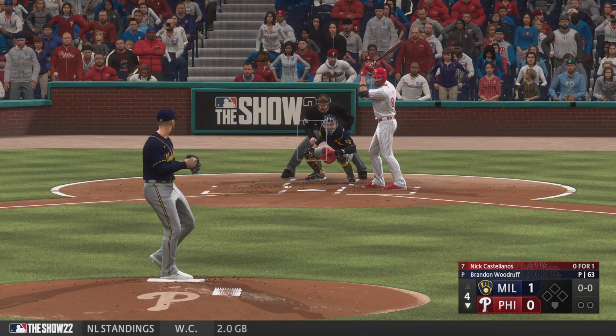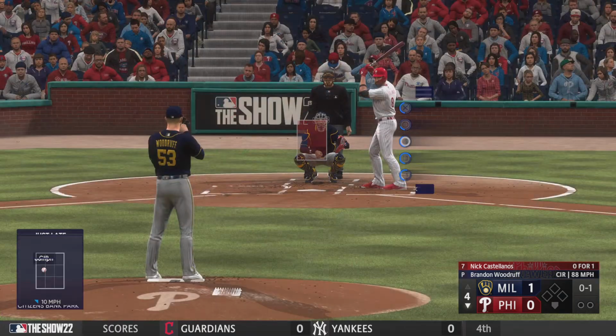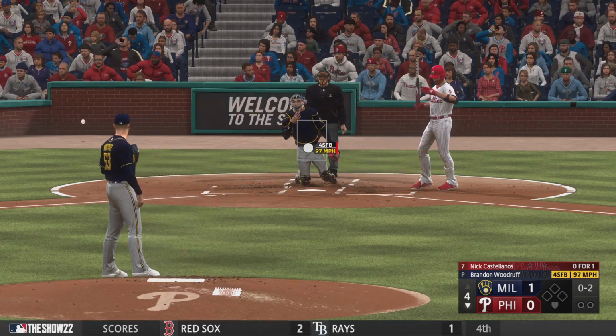Bottom four. Nick Castellanos at the plate now. And there's the strike. Well, he's been incredibly efficient in this one. First pitch strike percentage over 70%. That's well above league average, and that's what's allowed him to pitch well up until this point.